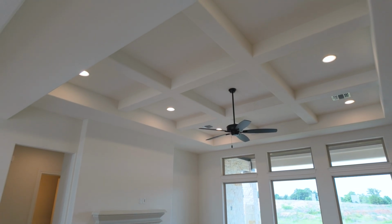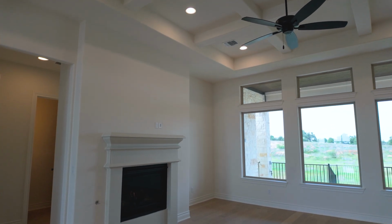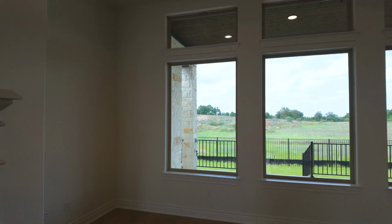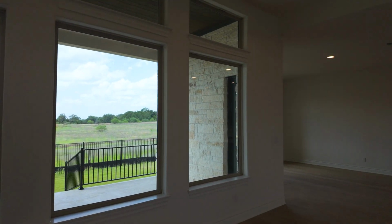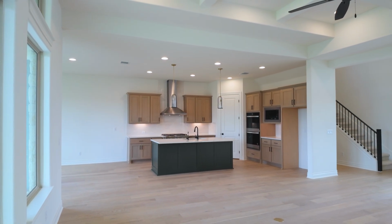Upstairs, oh my goodness, you are gonna be so impressed. Upstairs, 2 bedrooms, 2 full bathrooms, a game room that you got to see, and I'm gonna show you every aspect of this home. You're in for a great home tour. But as we know, everything always starts right here in the kitchen. Take a look at this kitchen.